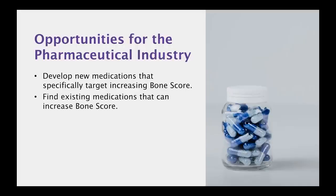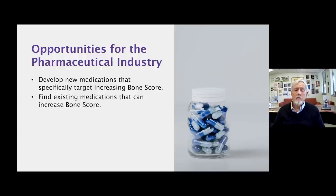It's relatively straightforward if you have something you can measure like bone score, and you can measure it, give someone an intervention, and then measure it again without having to wait 10 years to see who fractures or who doesn't fracture. Now, they might also find existing medications that can increase bone score. A lot of medications are used off-label. For example, FDA-approved medications such as diuretics have been used successfully to lower blood pressure. It may very well be that some medications that are already approved increase bone score.